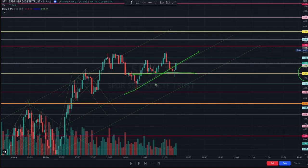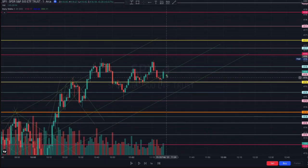I don't even have a clear structure to know that bulls want to be pushing out of this range yet. It's just support levels, right? So there's no clear structure for me to be taking calls until the high of day. So I'll just let this go.